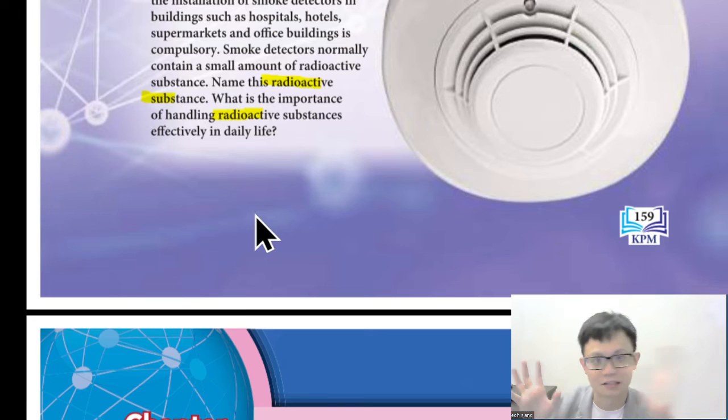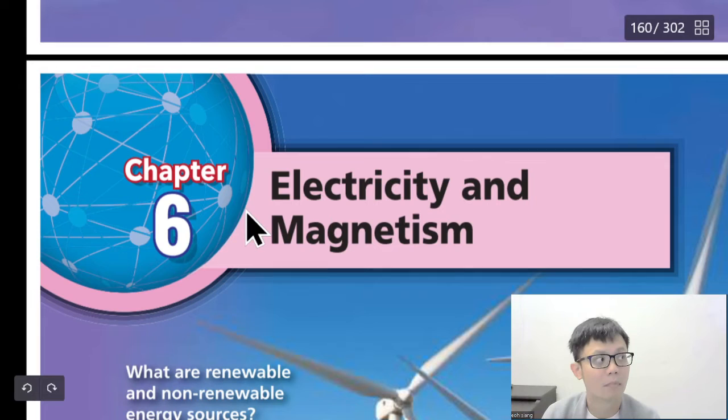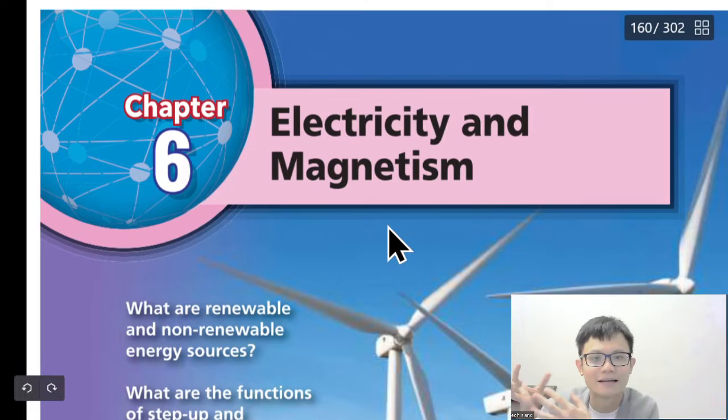So this is the new technology of radioactive and nuclear energy to produce electricity. Not very high risk already, no explosion already. But I don't know, I'm talking about nuclear reactors in general. For Malaysia's, I don't know.